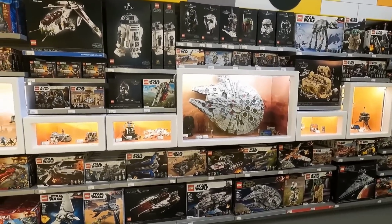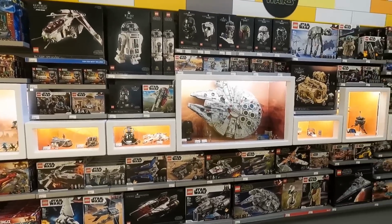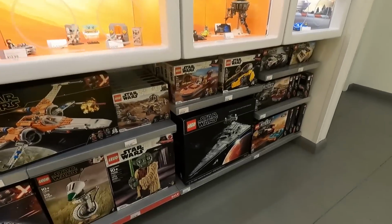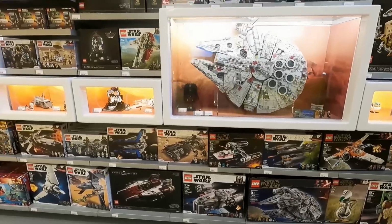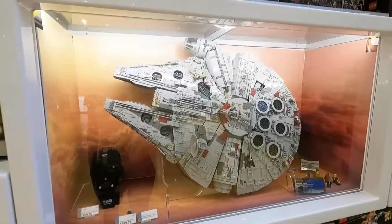Okay, there's pretty much every Star Wars set that you could imagine here right now. As I said, they were loading the shelves before we arrived. There's gunships, R2-D2, AT-AT Walker, Mos Eisley Cantina, Star Destroyer, A-Wing, Millennium Falcon, Razor Crest, you name it, they essentially have it, other than, of course, the UCS Millennium Falcon.